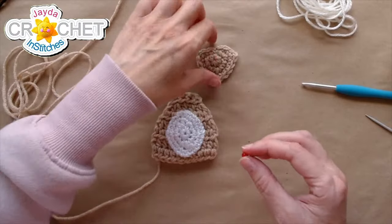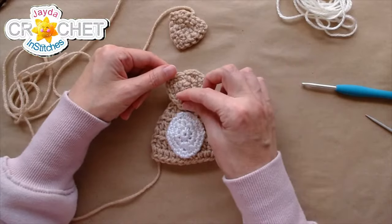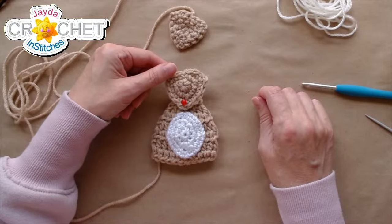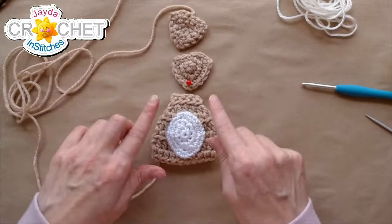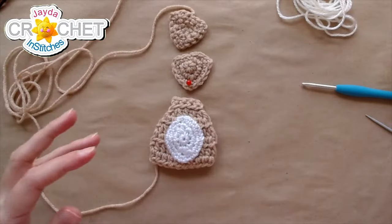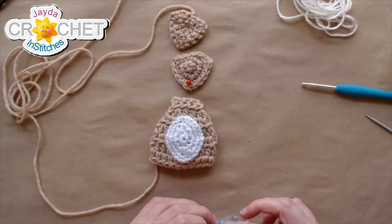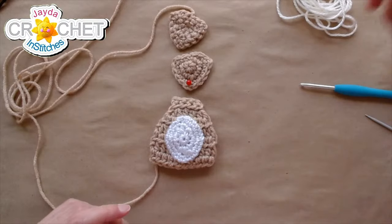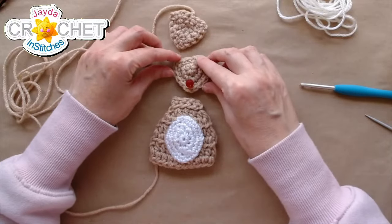All right, so we're thinking this little bead is too small for his nose. Is that the general consensus, everybody? He needs a brighter red nose, a bigger red nose. All right, well, I'm going to put that there. So that's what we're working with. Let me see if I can find something bigger. Do I have a bright red button, for example? And the answer is, of course, yes. So I've got this. Would that be better?